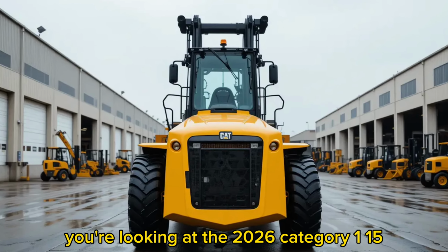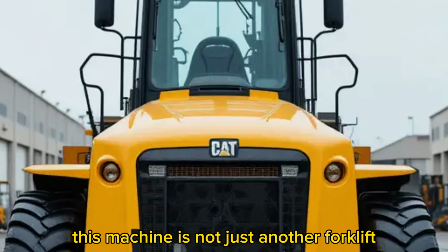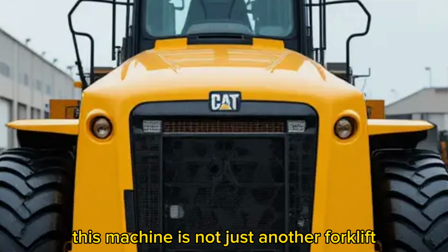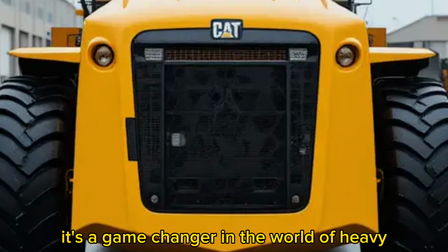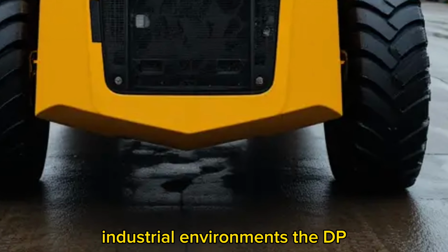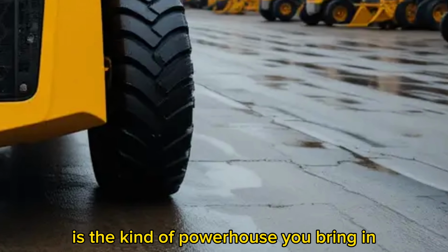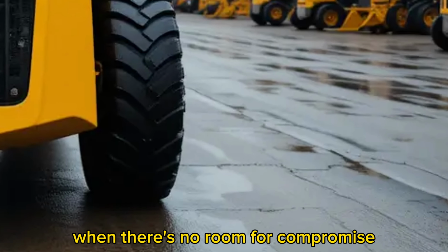You're looking at the 2026 Caterpillar DP115, and let me tell you, this machine is not just another forklift, it's a game changer in the world of heavy-duty material handling. Built to dominate both indoor and outdoor industrial environments, the DP115 is the kind of powerhouse you bring in when there's no room for compromise.